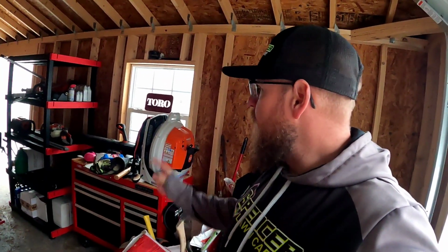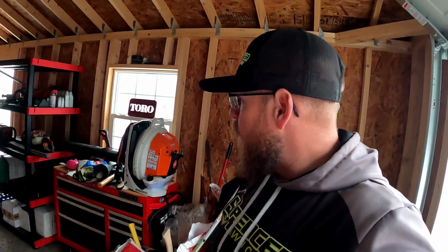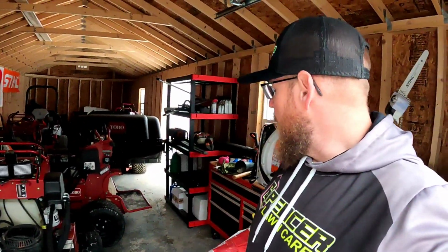We do have a hedge trimmer as well that's probably going to be going. One of the two, just simply the one that's been used most. And then other than that, we're pretty good. We do got to get a bunch of 2-cycle oil. We got to get a couple new belts and stuff just to have on hand in case something breaks. It's easier just to fix it right then and there. But yeah, other than that, just some maintenance stuff.